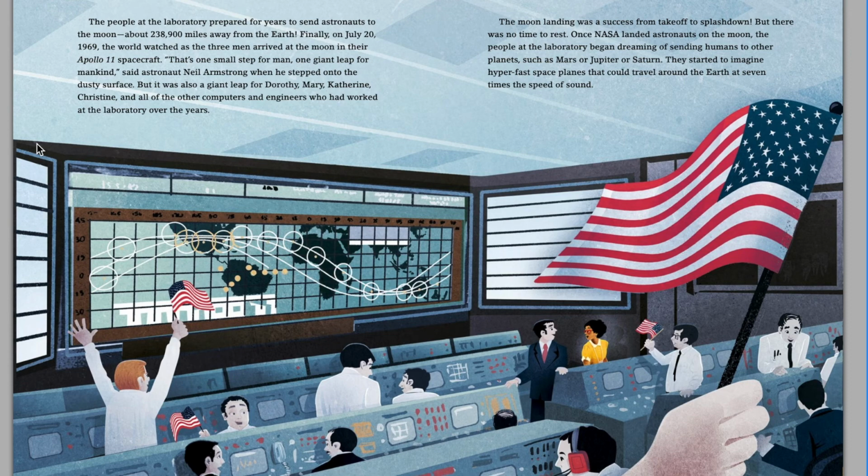But it was also a giant leap for Dorothy, Mary, Katherine, Christine, and all of the other computers and engineers who had worked at the laboratory over the years. The moon landing was a success, from takeoff to splashdown. But there was no time to rest.